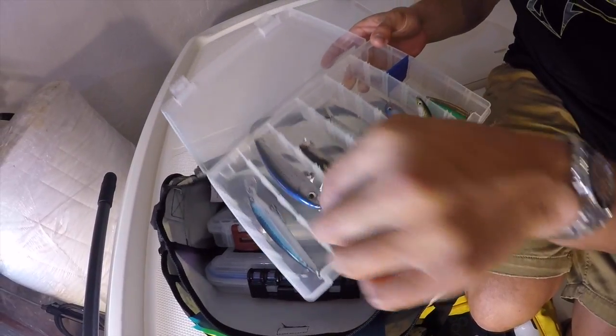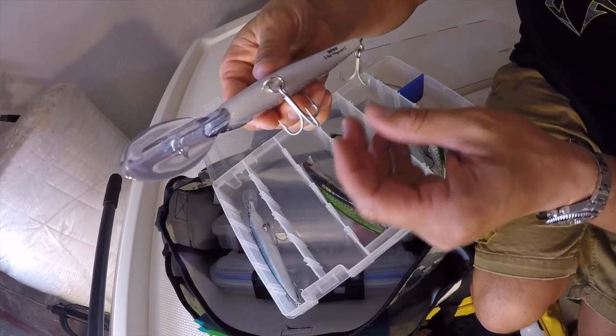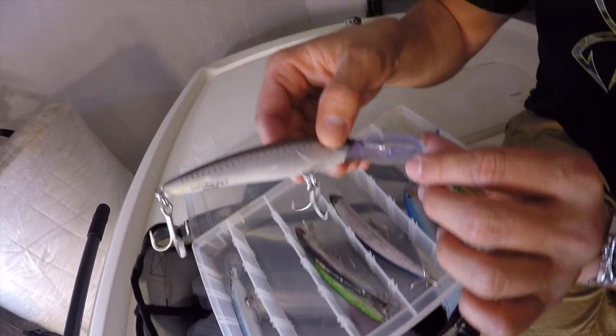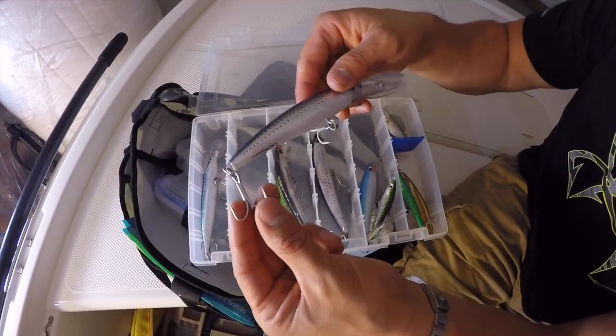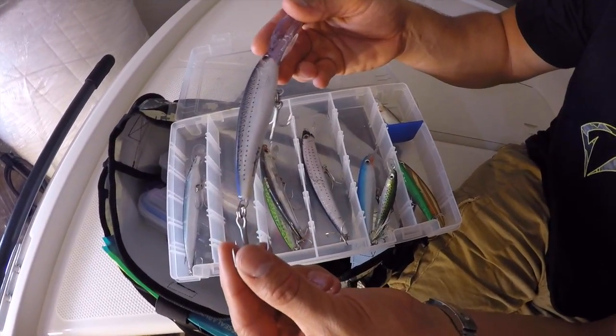This is one of my newest Rapalas. This is the Magnum X-Rap. The cool thing about the Magnum series is they can go down, at least this particular one goes down 15 feet of depth unassisted. So this is really good if you're trying to get to the bottom.